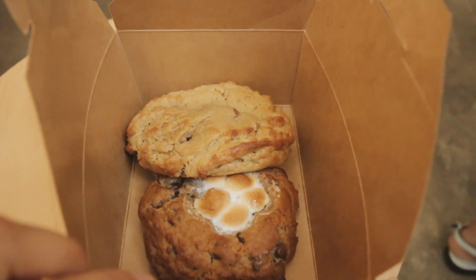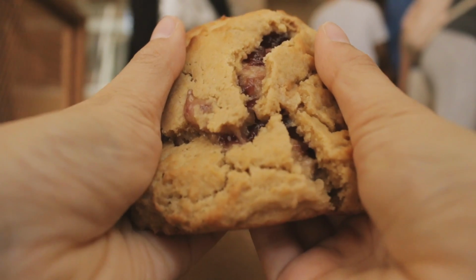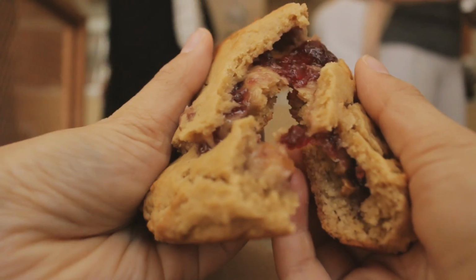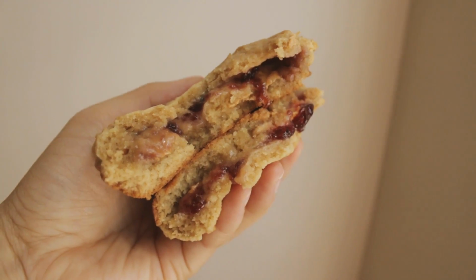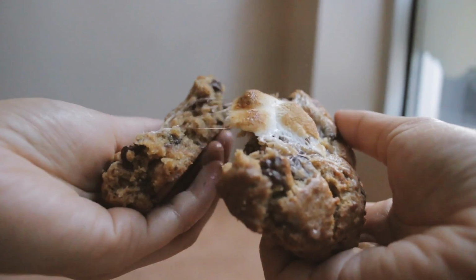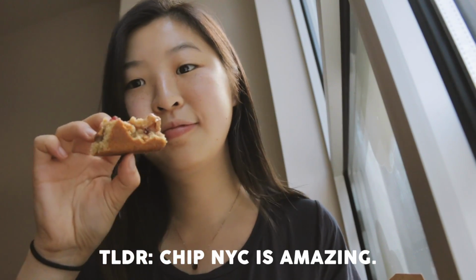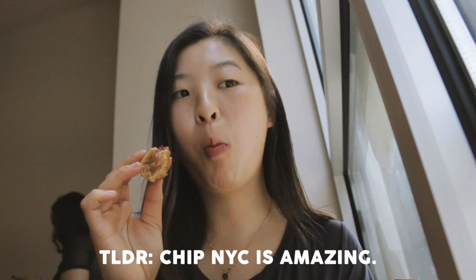They're like hefty cookies, but they're crispy on the outside, incredibly gooey and warm in the middle, fresh baked. The store itself smells so good. You walk by and there's just like this wafting scent of sugar, butter, flour, and cookies kind of emanating from their shop. So I would highly recommend their cookies.